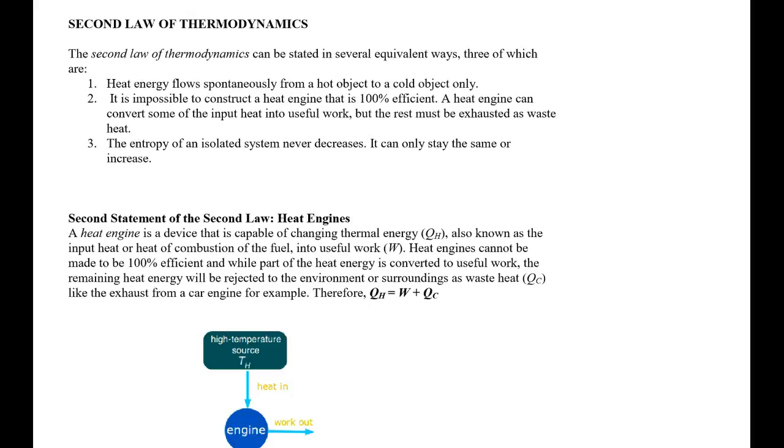So I would like for you to turn to 10-20 in your notes. So 10-20, and you're just going to take notes with me as I talk through this. But we're going to talk about the second law of thermodynamics.